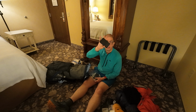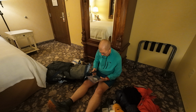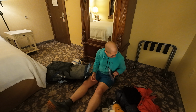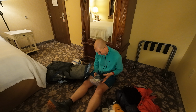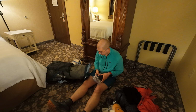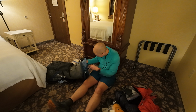I have a 20,000 milliamp Nitecore battery pack, so this is going to keep my stuff charged throughout this trip, and I'm probably going to be pretty careful about how much battery I use in the first couple of days just to make sure I have enough. Second time out with this. First time it did great, but I was only out for one night. So I just want to make sure that I don't run low, because I want to be able to bring you all videos and other things. So then I have a bunch of other adapters and cables here for a variety of electronics.